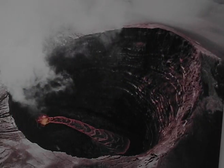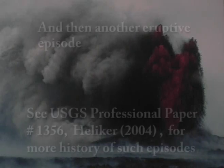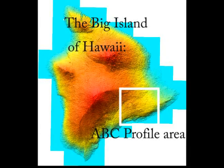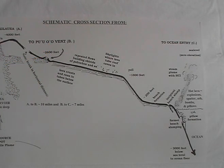If we now overfly in another archive photograph and see a time when Pu'u'o'o was filling and then yet another time when it erupts, one can gather all of these episodes from a professional paper done by Christine Heliker. So we've spent some time looking at one of these events, Pu'u'o'o, but it turns out there are at least four other active volcanoes on Hawaii. Here in a 3D map, you can see the main ridge in the south center is Mauna Loa, and some of the other volcanoes also red. And flow after flow after flow, as the schematic art is trying to show, has gone down.